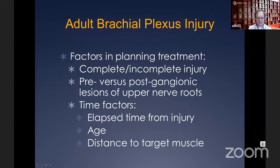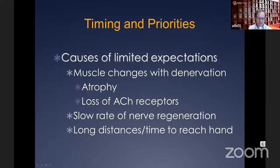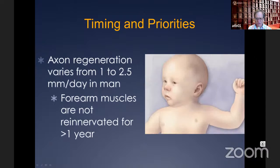Factors in planning treatment include, of course, whether the injury is complete or incomplete. Is it a pre or post ganglionic injury? And what about elapsed time from injury, patient's age, and distance to the target muscle is another time factor. Limited expectations result because of muscle changes with denervation that cause atrophy and loss of acetylcholine receptors, and the slow rate of nerve regeneration, roughly 1 millimeter a day, resulting in a long time to reach targets that move the hand. Axons do regenerate at a rate of about 1 millimeter or so a day in man. Forearm muscles are not reinnervated typically for 1 to 2 years.